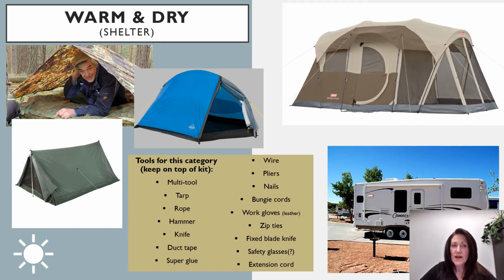So staying warm and dry means shelter. That's one of the things it means. So are you looking at, like this gentleman in the upper left corner, just a tarp? Are you going to lay out a tarp and sleep under a tarp? Are you going to go with a one-man tent, a two-man tent, or maybe like in the upper right, a family tent? Or you're going with your RV. That's what you planned for your shelter in an emergency. So these are just options for your shelter. Now, with all of these options, there are tools that you will need to have.